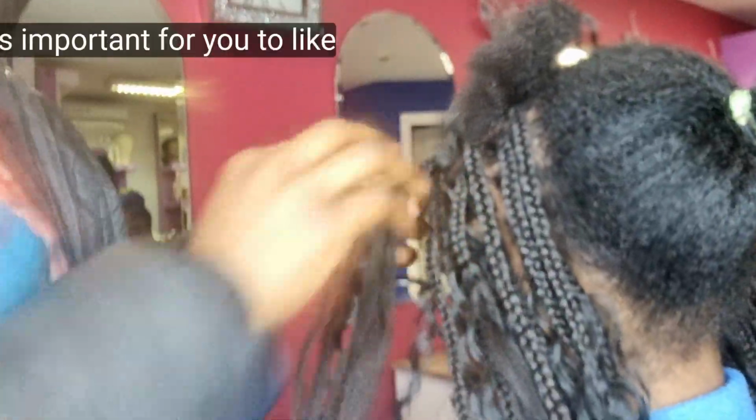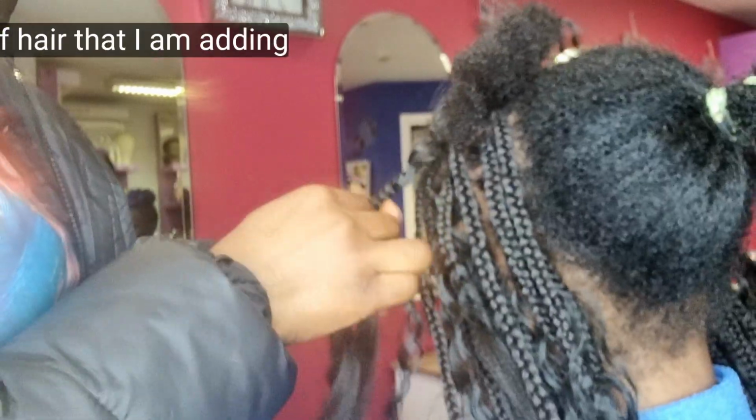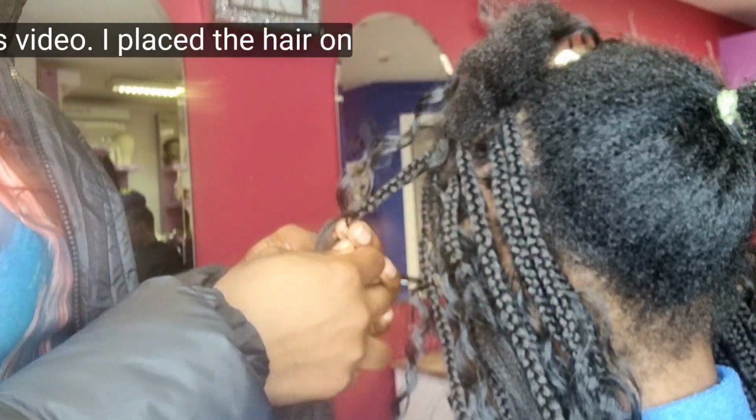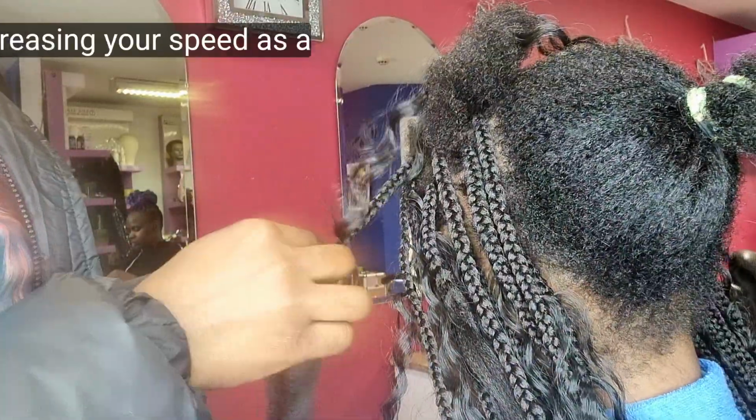So it's important, especially if you're doing knotless braids, you see the pieces of hair that I am adding. Sorry I couldn't show that on this video. I placed the hair on the rack, which is one of the ways of increasing your speed as a braider.